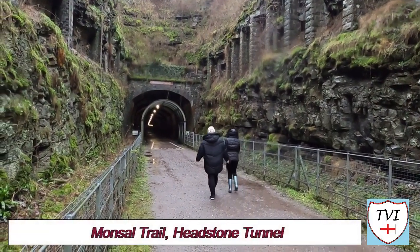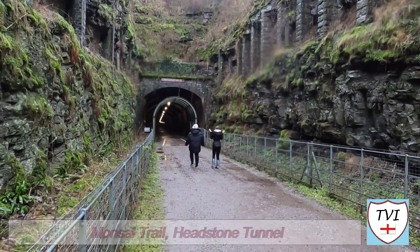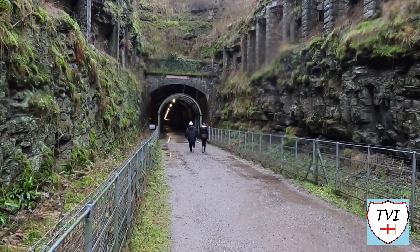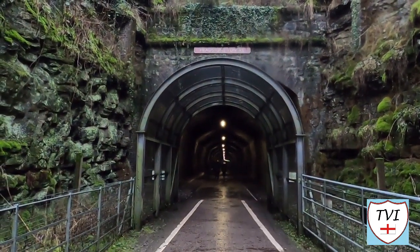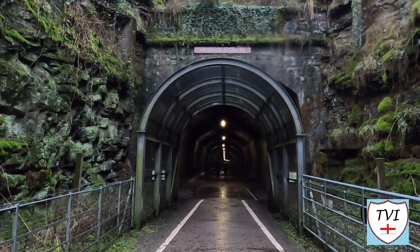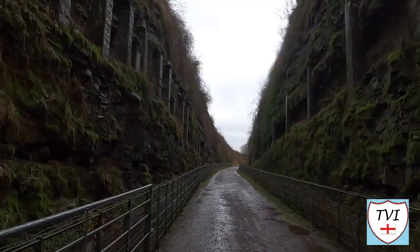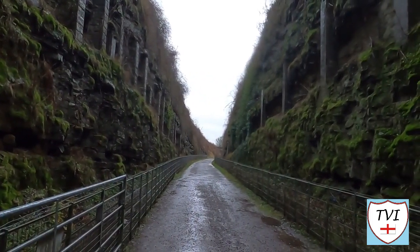Our route through Little Longstone actually begins in Ashford-in-the-Water. Most of this tunnel, named Headstone Tunnel, lies within Ashford's boundaries. However, at the other end, we'll be in Monsal Dale, covered by Little Longstone. Let's talk a bit about this tunnel. It's one of 8 on this former railway line. This is the easternmost tunnel of the 8, and it's also the longest, measuring 533 yards.